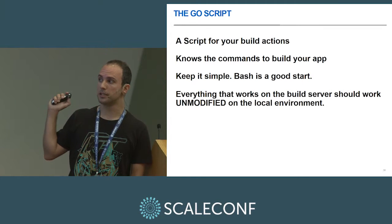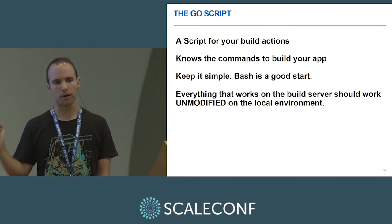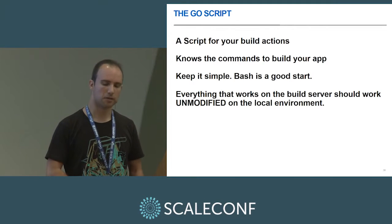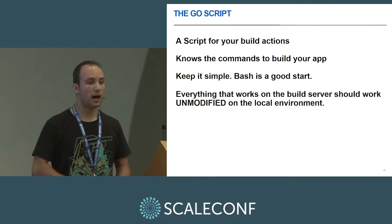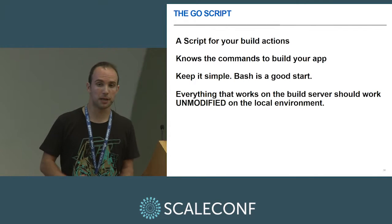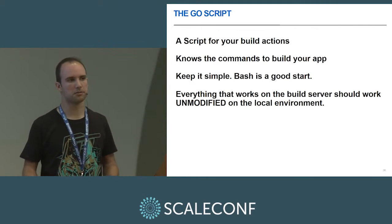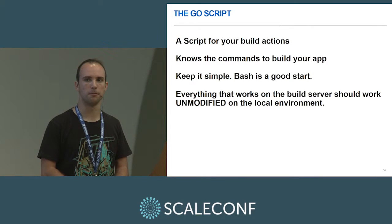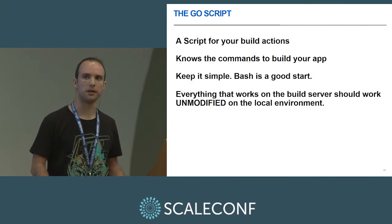But the most important thing to me is this. Everything that works on your build agent should work unmodified on your local environment. So if I execute a command against the script that I'm now creating, I should be able to do that on my local machine. And I should be able to do it without doing anything. So if there are environment variable dependencies, it should set sane defaults. Assume things, check that all the requirements are there.